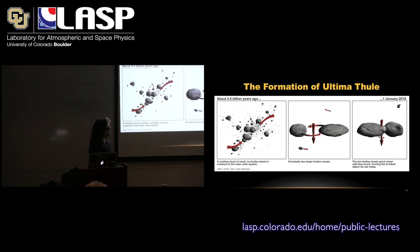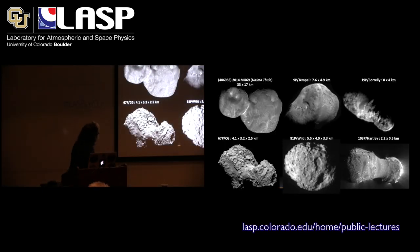So is the coalescence surprising? Not really, because when you look at a whole bunch of objects in our solar system, a lot of them, like this comet CG, but other ones, this is comet Hartley, this is Borrelly, look more like a bowling pin. They seem to be bilobate, so it's not that unusual to have two objects of more or less the same size coming together, forming a two-body object.